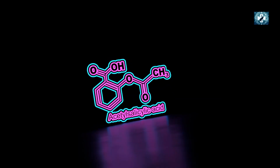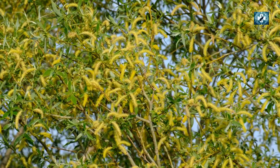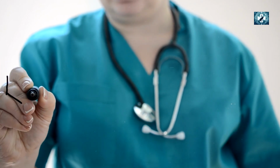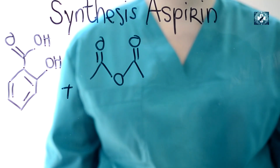Aspirin is derived from salicylic acid, a compound found naturally in plants like willow bark. In fact, ancient civilizations used willow bark to relieve pain and reduce fever. Fast forward to the 19th century, scientists figured out how to synthesize acetylsalicylic acid, making it more effective and easier to produce. That's how we got the aspirin we know today.